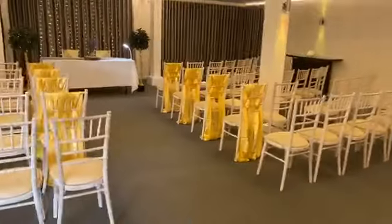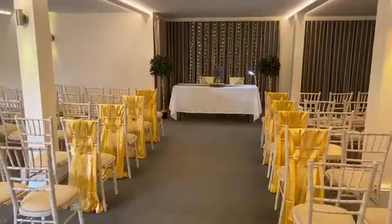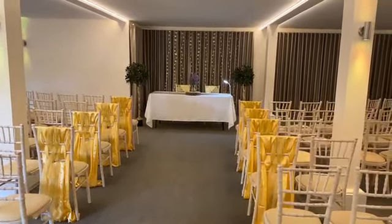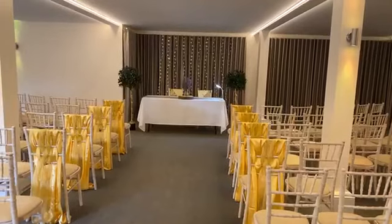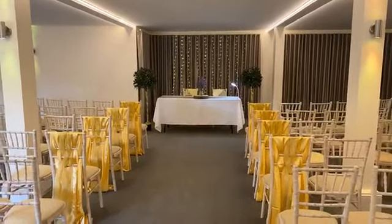Now I've just dressed it with some yellow sashes because I just think it works really well in this room. But as you can see, it's quite a blank canvas, so really any colour goes in here. But in terms of what you get as standard, you get the bay trees, the lovely fairy lights behind, and the dress ceremony table as well.